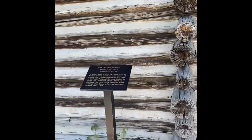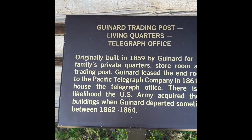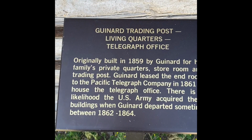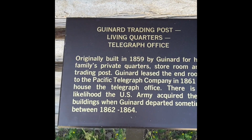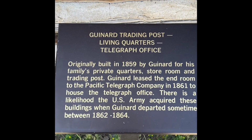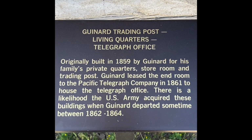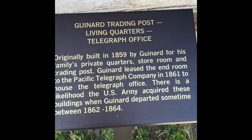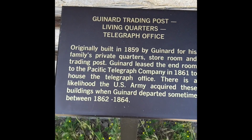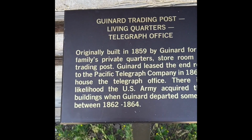National Register of Historic Places. Wyoming, place number 46, Fort Caspar. The Gunnard Trading Post, Living Quarters, Telegraph Office. Originally built in 1859 by Gunnard for his family private quarters, storeroom, and trading post. Gunnard leased the end room to the Pacific Telegraph Company in 1861 to house the telegraph office. The U.S. Army acquired these buildings when Gunnard departed some time between 1862 and 1864.